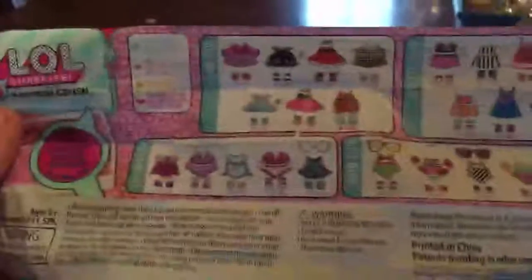Oh no, the thing fell. Alright, first we're gonna see what outfit we want. I already know what outfits I want. This is the checklist. Why does the checklist come first? I don't know. I want to check. These are the ones you can get.